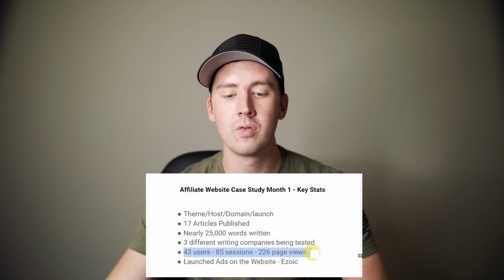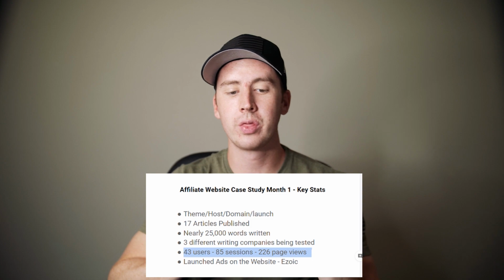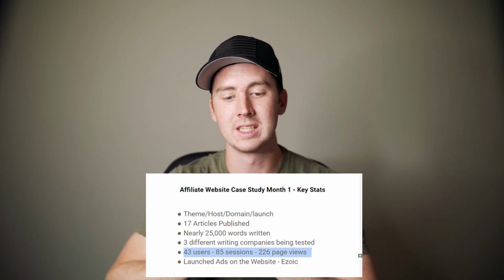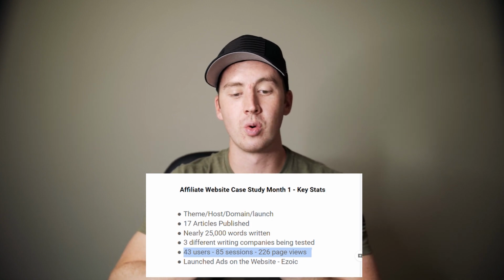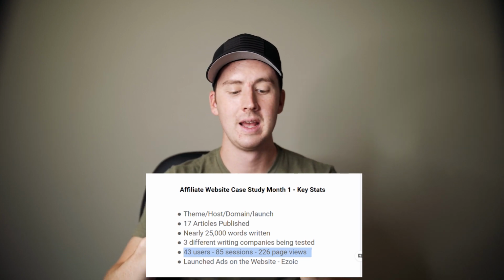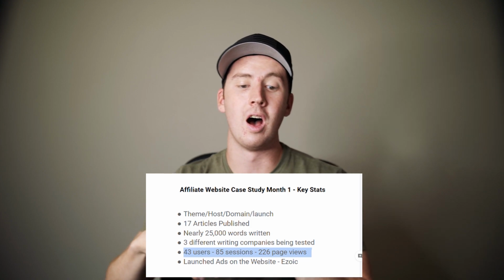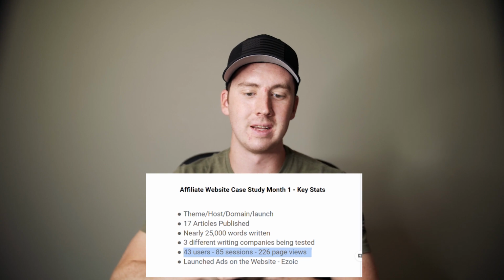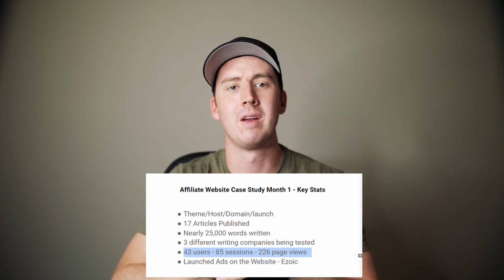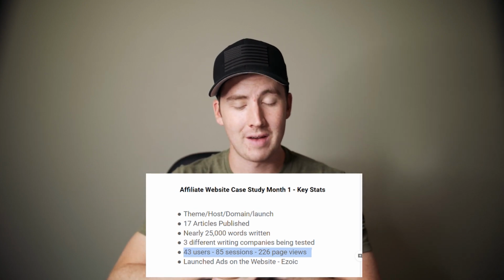As far as analytics go for this very first month, analytics mean nothing in this month. So 43 users, 85 sessions, 226 page views. If you start a website and you start seeing stuff like this, you might get excited and think you're getting traction already. But the truth is, the majority of these are you looking at your own website, Google's spiders crawling your site to actually index content. Other search engines like Yahoo, Bing are crawling your site to index your content. And you probably have some random bot views as well from various things. So most of this is not legitimate traffic.